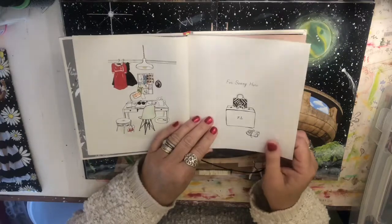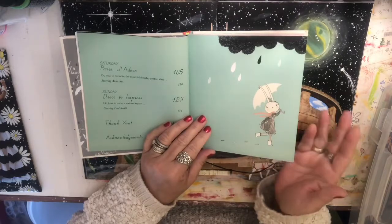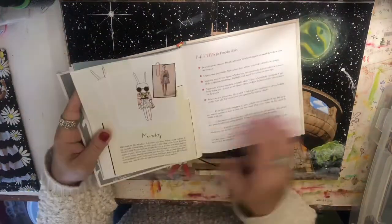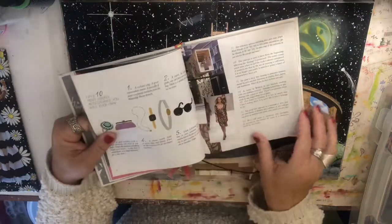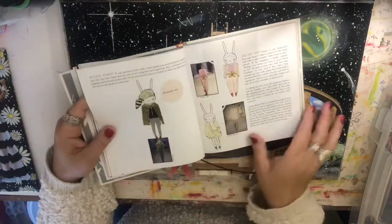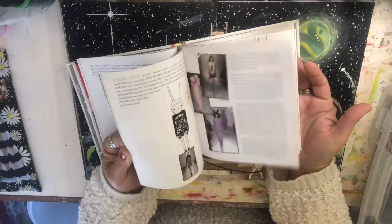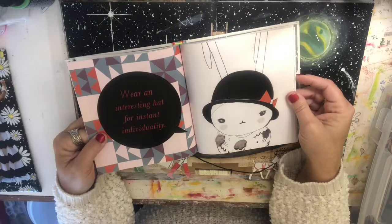She's absolutely adorable. And the drawings in here just scream out, cut me out, collage me, use me. It's Fifi doing different things and in her different styles. She's just perfect for collage. And so I found it, I think, on Amazon, and got a used one, and it also is perfect. Lots of cute little images to use for all kinds of things. Look at that. Wear an interesting hat for instant individuality.